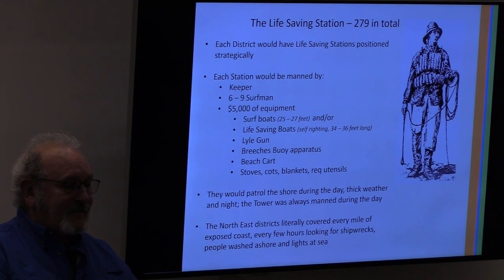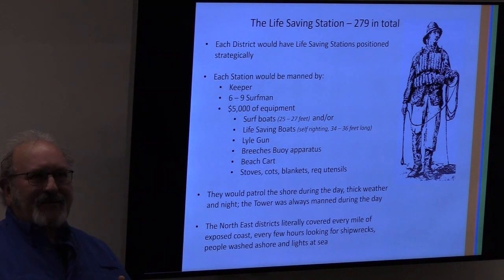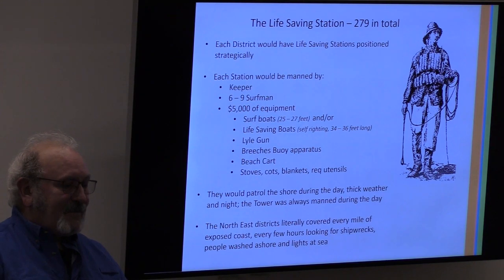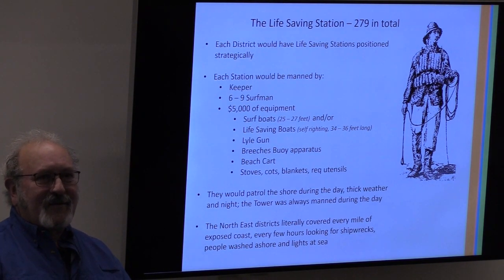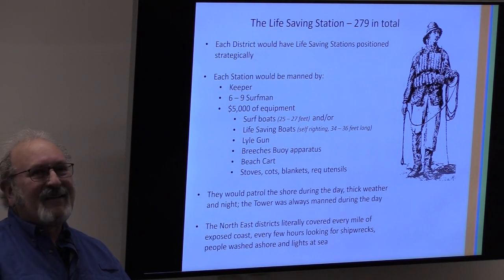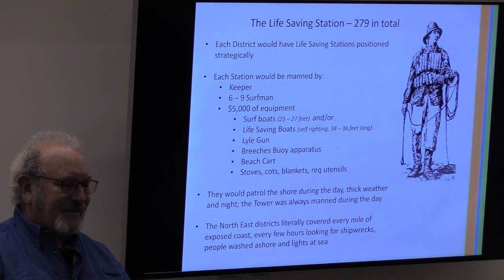The Northeast districts, they claimed, they covered pretty much every mile of exposed coast, like not Portland, but the coast in front of it. Every mile, every few hours, there's somebody patrolling all the time looking for stuff. That's amazing, isn't it? On Northeast. That's fascinating to me.